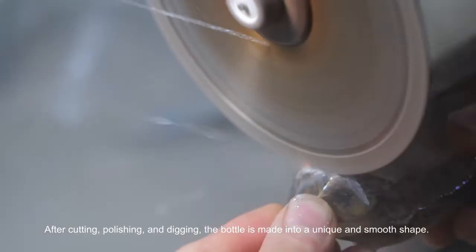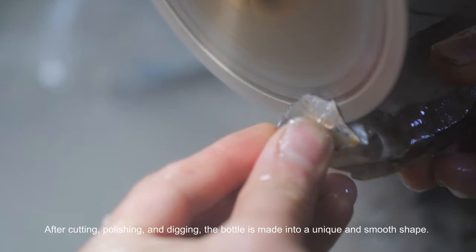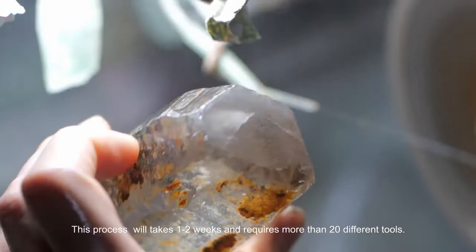After cutting, polishing, and digging, the bottle is made into a unique and smooth shape. This process will take 1 to 2 weeks, and it requires more than 20 different tools.